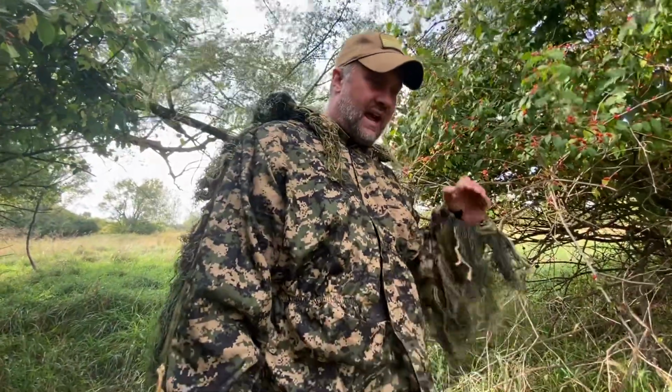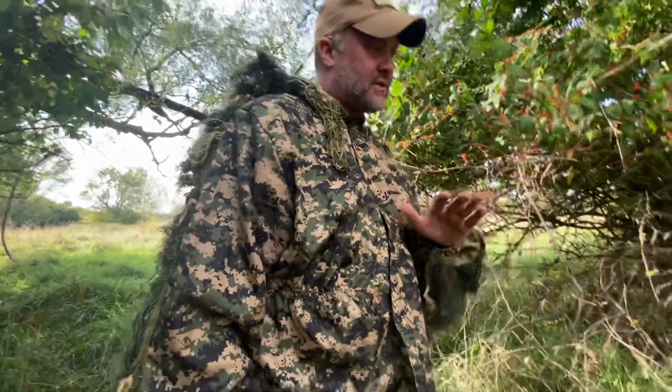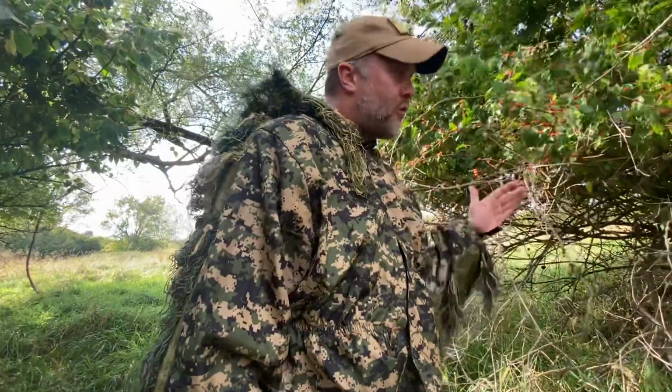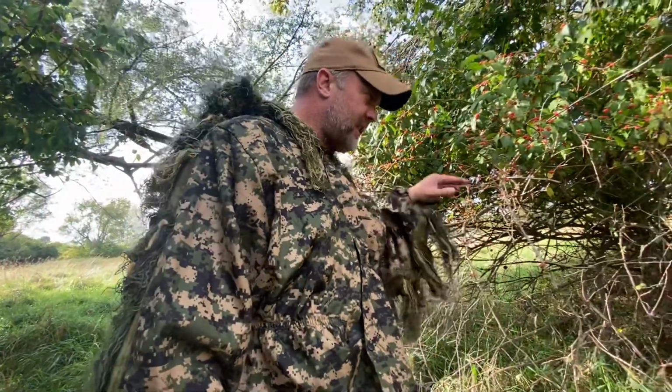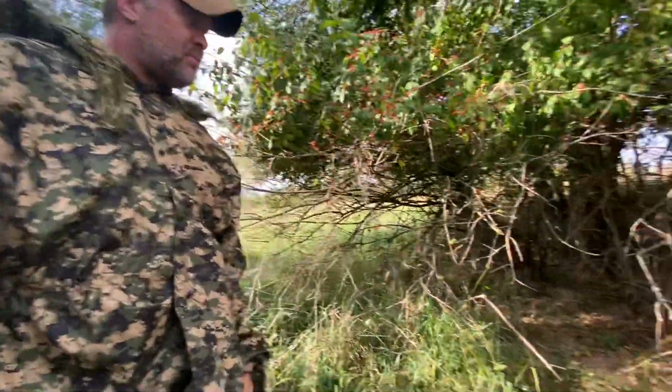Another very good tactic is to put the time into having an underground hide site. Literally dug out where you're under the ground. You've got logs, thatchings, weeds, everything over top of you. Someone could literally walk over it and not even know you're there. So if you could put yourself in a hole like that, you'd be pretty well off.